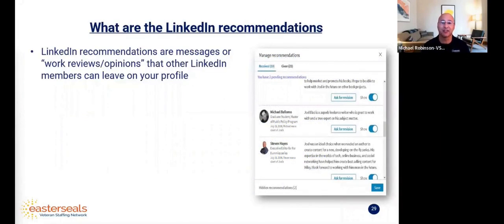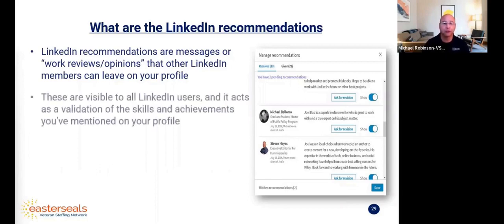So think of this as your Google review or your Yelp review, how you get those stars. Recommendations are what's called social proof. Other people are recognizing you for your work and achievements. It's visible to all LinkedIn users, and it acts as validation, because if other people are mentioning it, then it's a little bit more believable. Yes, we can talk about ourselves all day long, but it's not until other people's opinions validate it that people start believing. So that's why this is important.